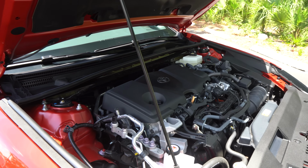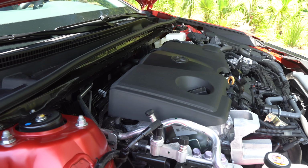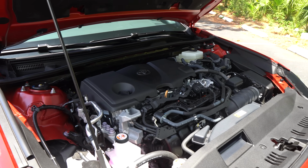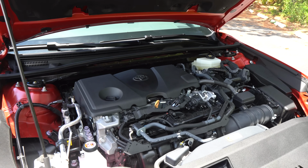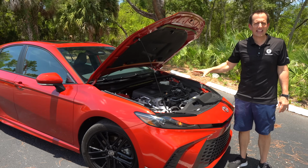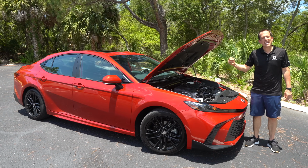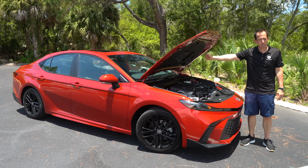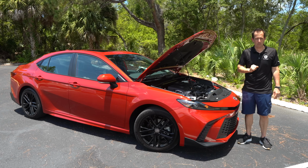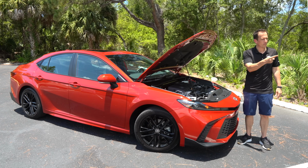Top speed, 115 miles per hour, but here's where you're gonna come out the real winner. MPGs, 44 in the city, 43 on the highway, and the vehicle weighs 3,800 pounds. Now, the good news about this setup is no matter what trim you go with, you get the same engine. The reason why this has 232 horsepower is because it's the all-wheel drive with the motor out back. If you get front-wheel drive, the horsepower drops a little bit. But why don't we go ahead, let's fire this up and see it roll.